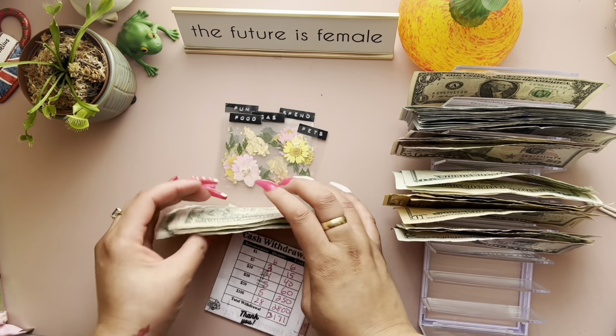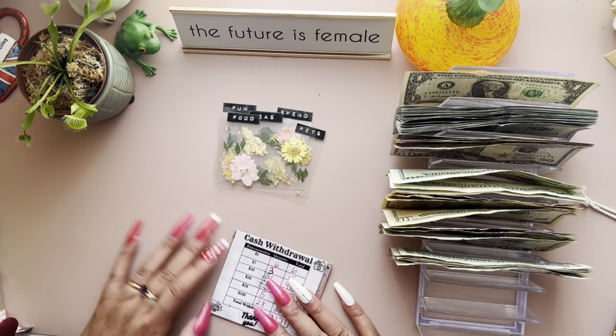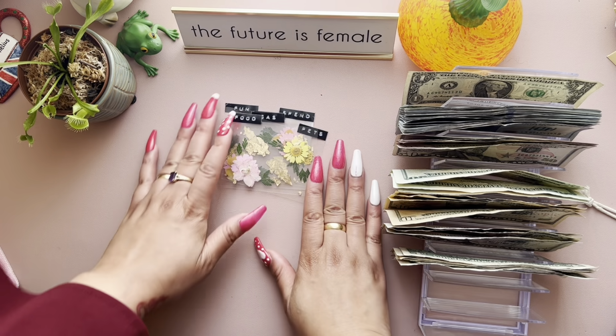So $3,171. And yeah, before y'all get excited, it's not going to fun places. All right, so first up, let's go with my cash envelope.